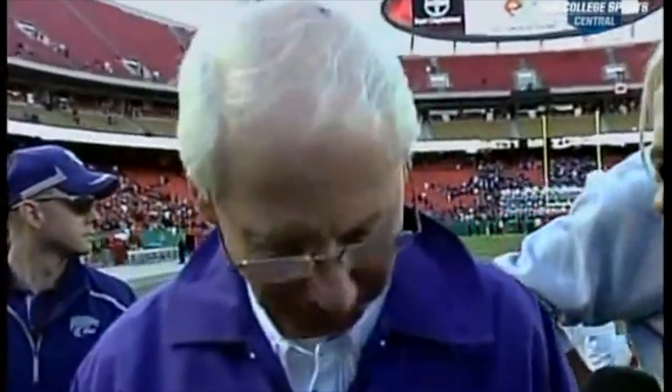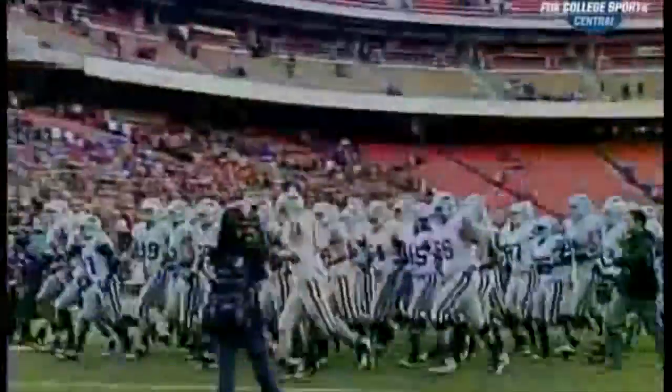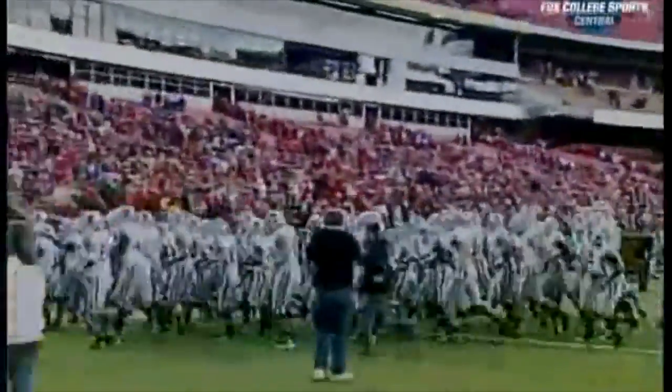Coach, the fans are loving it. Do you feel like Kansas State's coming back? Well, we have an awful long ways to go. It's not going to happen real quick. It's going to take us some time, and hopefully we can get it turned in the right direction before too very long. You know, I've got to go join my grandchildren one of these days.